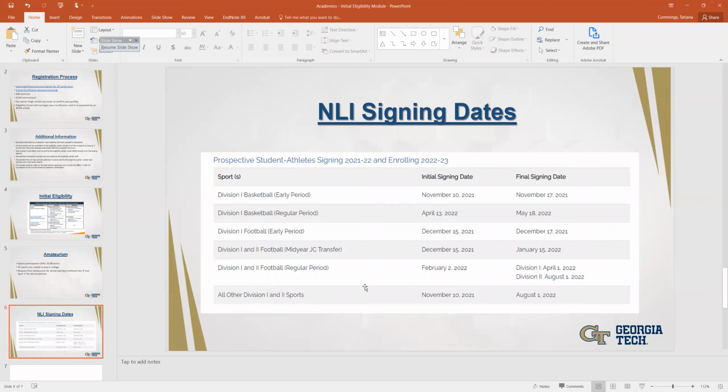And then my last slide, I just wanted to highlight the NLI signing periods. We just recently had an early signing period for the sport of basketball. It ended yesterday. If you know of anyone that signed an NLI, and NLI stands for National Letter of Intent, basically that's stating that the prospect is going to go to a school, receive aid, and play their sport. And right now we're currently in our signing period for other sports until August 1st of 2022.